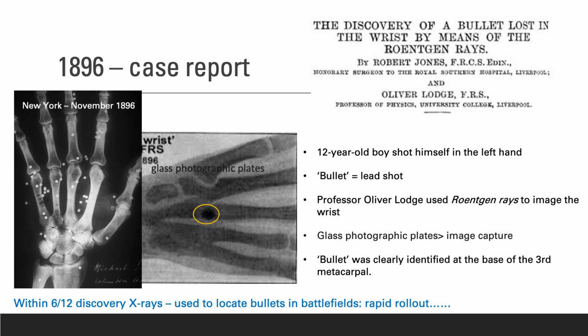This is a copy of the X-ray, and I've circled there. I hope you can see the bullet. It's sort of the base of this third metacarpal in his hand. And that was done on a glass plate. And we were chatting earlier, Di and I, and there's still quite a lot of glass plates from these original images over at the University of Liverpool in the archives there, and they're fascinating, aren't they, to look at.